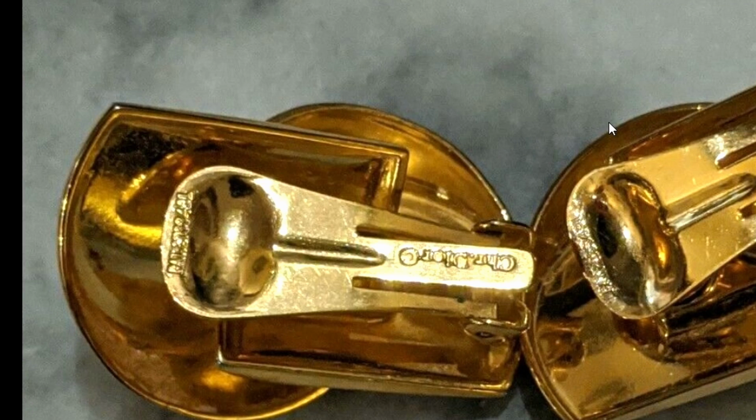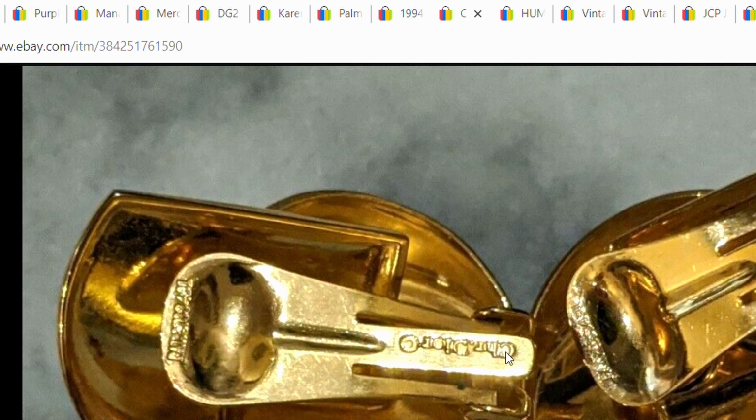So, and here it says Christian Dior right here. And if you look up how it's spelled, it'll give you a date. So you'll want to blow this up with your phone, or you can use a loupe too, or a magnifying glass, or you can steal your husband's magnifying glass.